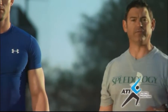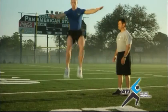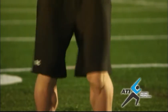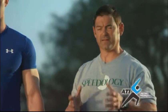Nathan's going to demonstrate one for us now. Nathan, get up, straight up. The key is that the landing is soft and cushioned. That means the knees have some give in them upon contact, and we don't want to stick the landing with a fully extended leg. Let's demonstrate another one, Nathan.